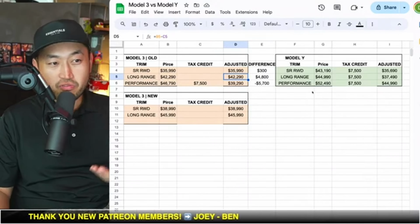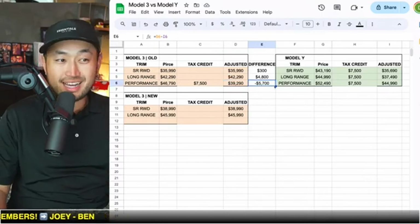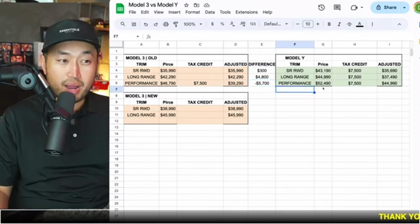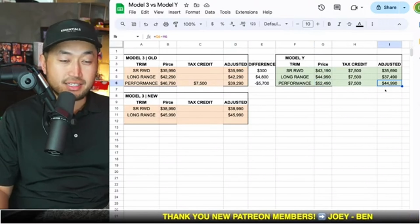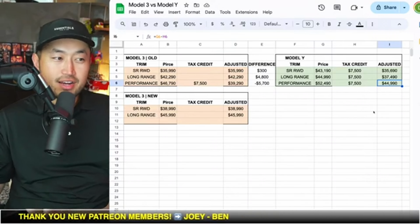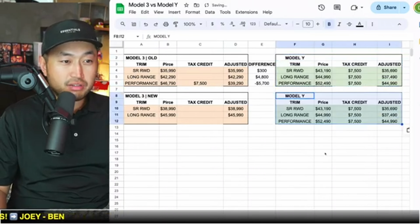And then bumping to the performance, you typically see a difference of maybe not as high as $5,700 between a Model 3 Performance and a Model Y Performance, but certainly you would have to step up to get a Model Y Performance at $44,000, basically $45,000.